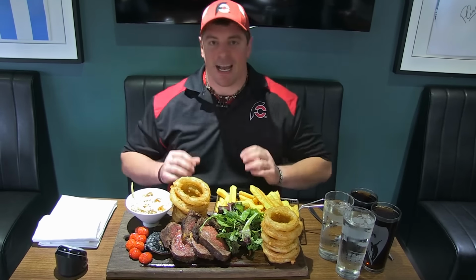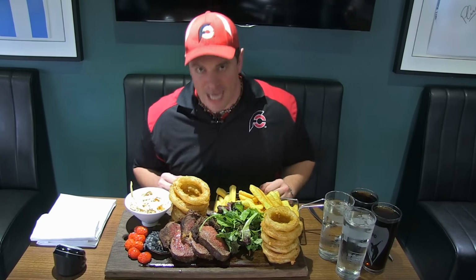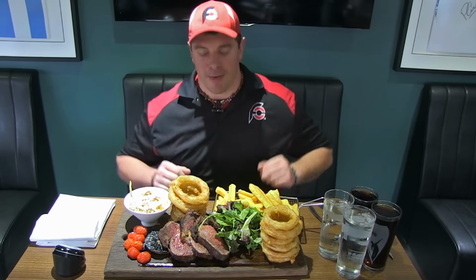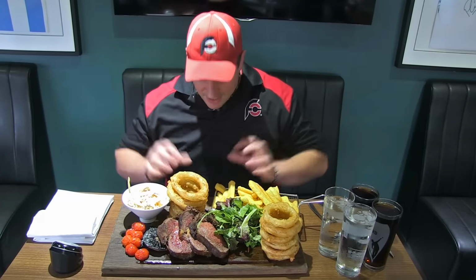But tonight, I am in Fareham, England, which is in between Portsmouth and Southampton. I am at Skylark Golf and Country Club. I'm taking on their 50-ounce steak challenge. Now, this thing looks freaking delicious.